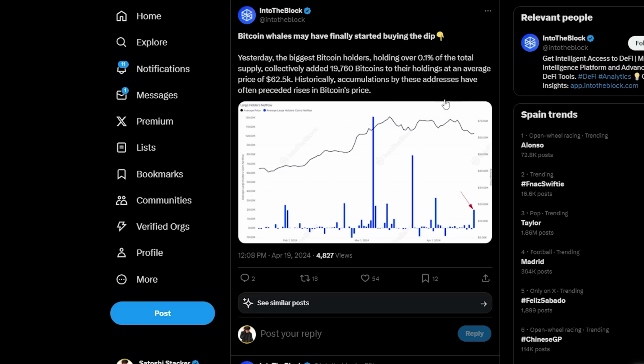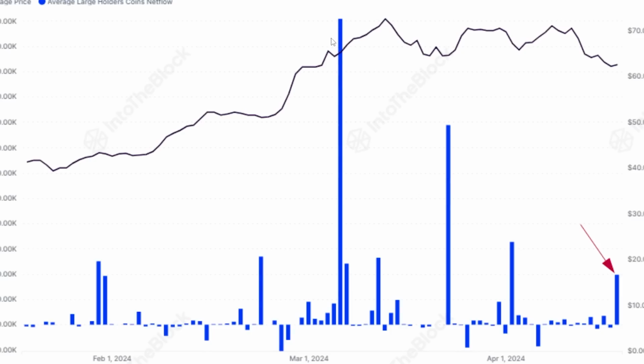I want to leave you on a positive note, and that is that some of the largest holders, holding over 0.1% of the total supply of Bitcoin, collectively added 19,760 Bitcoin yesterday. And historically, accumulation by these addresses has led to Bitcoin price rises. So you can see it, boom right here, went up, boom right here, went up. This one right here, we went up. This one, we went up. And these two right here, we went up as well.